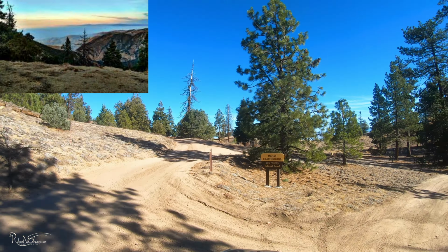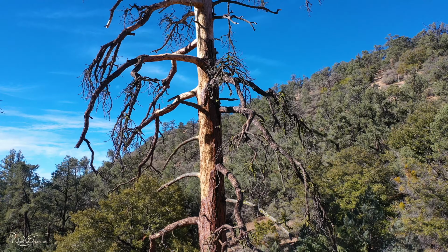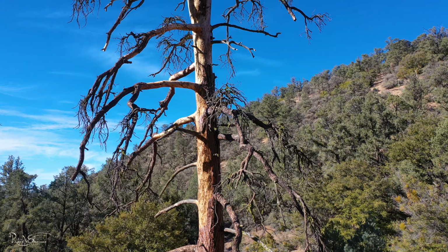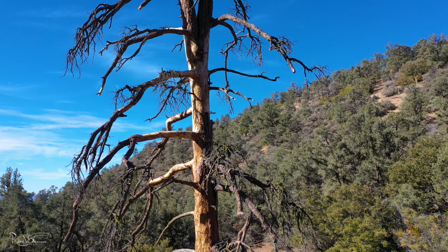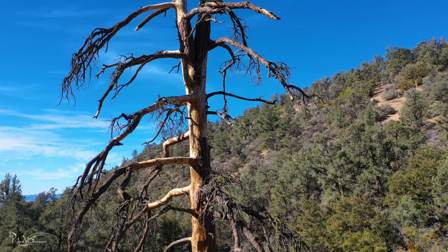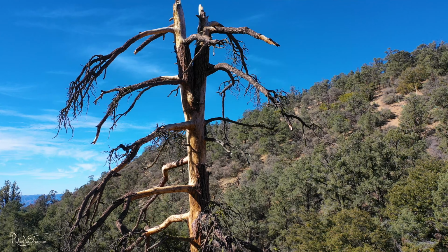While driving along this road, I saw some really interesting snag trees. Although they're dead, they actually provide some vital habitat for wildlife and amazing lookouts for birds such as raptors to spot their potential prey.